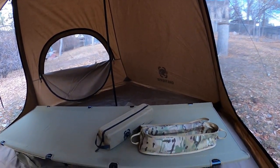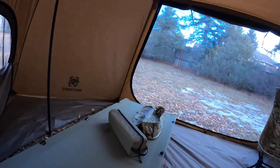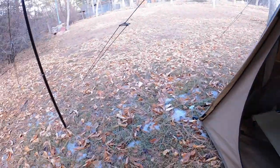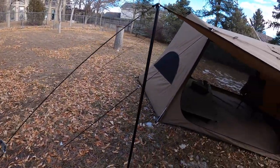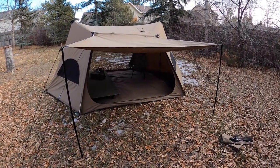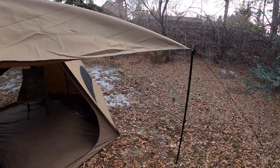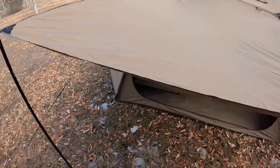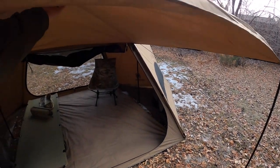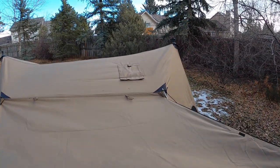This is it. A little more of a view. Here's a chair I was sitting in, and a window. This thing is pretty cool. I do like it. There's an awning in case it rains. I do have some extra poles. I'll have to pull these two poles tighter because obviously this is not correct, but I do have another pole that will go up in the center here, so you don't get rain accumulation. And there's the stove jack.